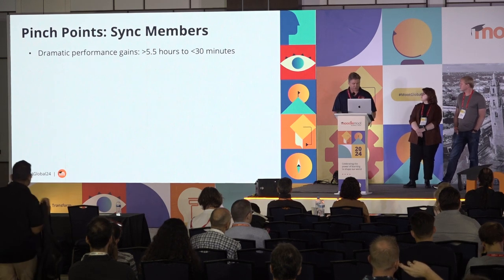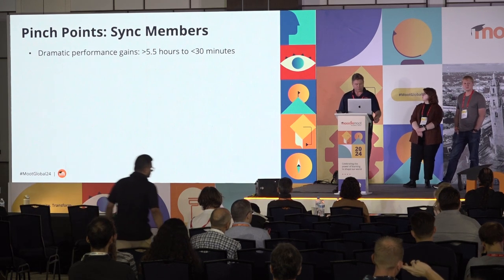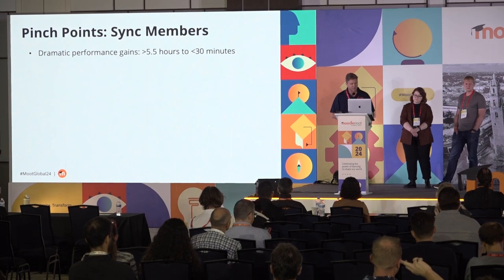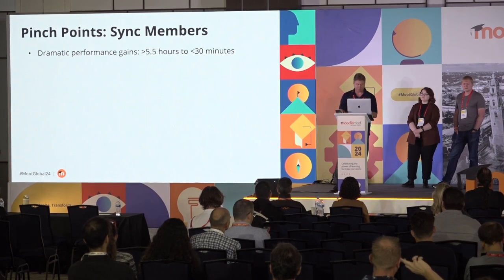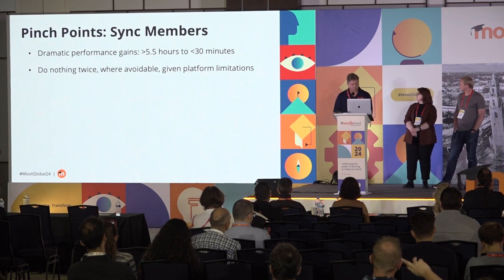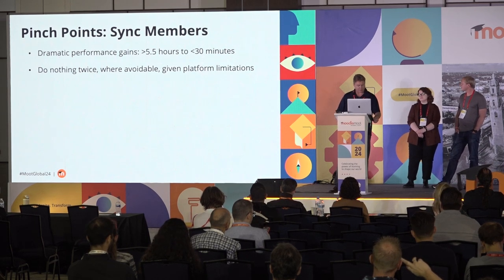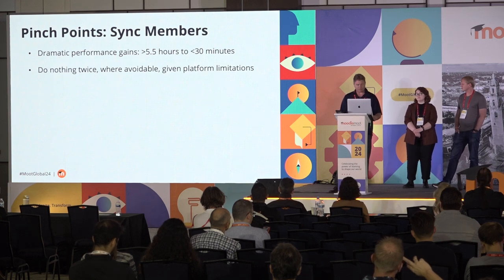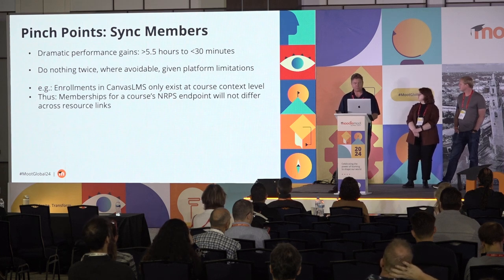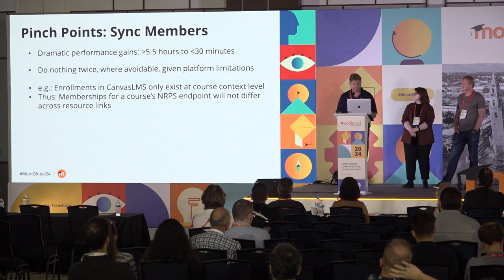Moodle's sync members scheduled task, which synchronizes the roster from the platform LMS to the Moodle tool, has to work for any implementation of the LTI standard a platform can cobble together. By optimizing the task specifically for Canvas, we were able to dramatically reduce the amount of time the task takes to execute while also supporting group and role assignments the way we needed. Moodle to Moodle LTI integrations can have enrollments at activity level granularity, and Canvas can't, so the task can be simplified.